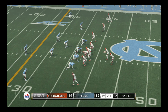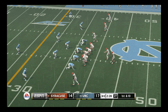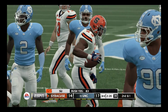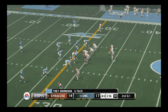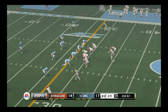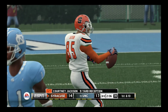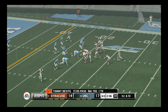They come out in a five-wide set. Makes it out to about the 29. That's good for a gain of 8 yards. That brings up second and one. Green nine. Panther two. That's a gain of 9 on the ball. Let's go. That makes it first and 10.